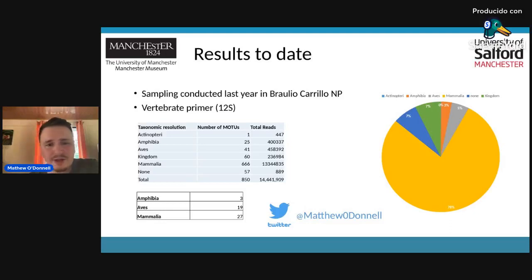These are molecular operational taxonomic units, which don't always mean distinct species, but they're groups of organisms that share certain molecular characteristics. So it'll be certain sequences within the target gene. When we go through and break that down into full species identifications, we had 3 amphibians, 19 birds, and 27 mammal species. So you can see that the vertebrate primer heavily amplifies mammals and birds over amphibians.